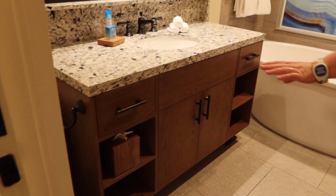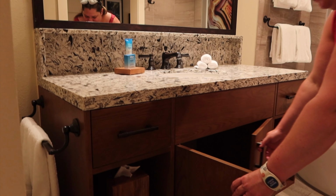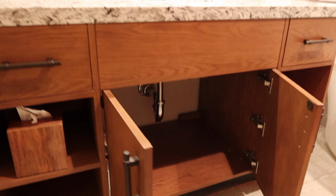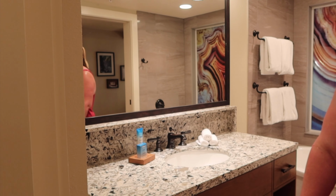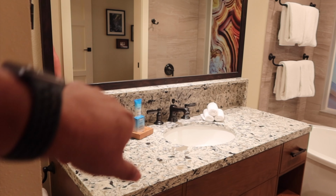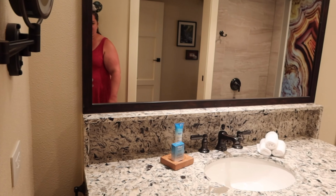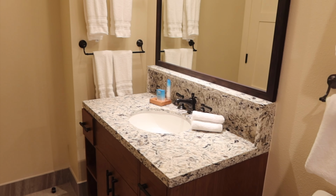Nice huge sink to get ready, lots of storage. Check under here. Lots of towels in here. The only thing I wish they had is double sinks. Oh, they have some more towels hidden here. There's tons of towels in this room. And you got a makeup mirror here. But again, I wish they had a double sink in this. Well, turn around. There's a whole other sink in here.